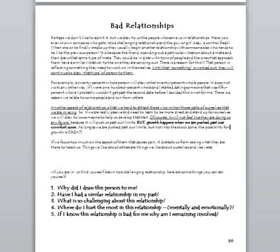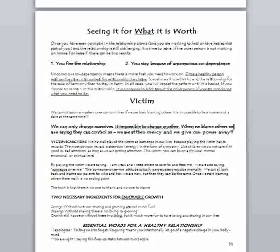Once you have seen your part in the relationship drama and you are working to heal or have healed that part of you, and the relationship is still challenging, it is time to leave. That's my belief, and it's not easy. But once you've done all you can, you've tried to get them to do all they can, and all you have is discomfort more and more and more, then there's only one option left. It's time to go. Okay?